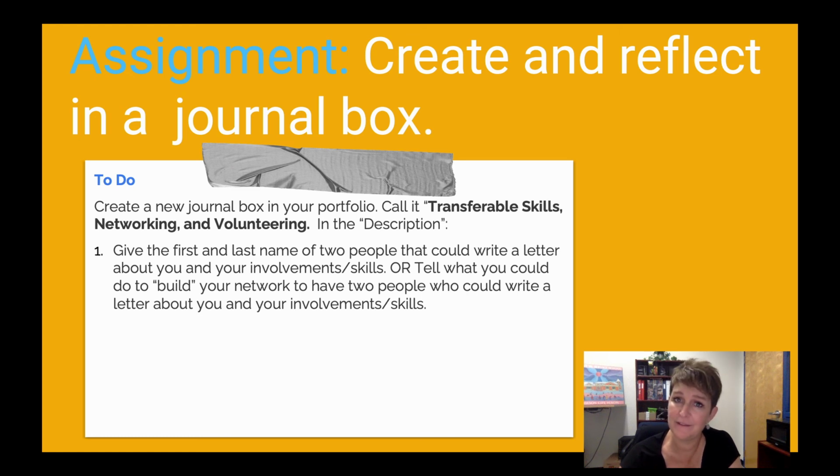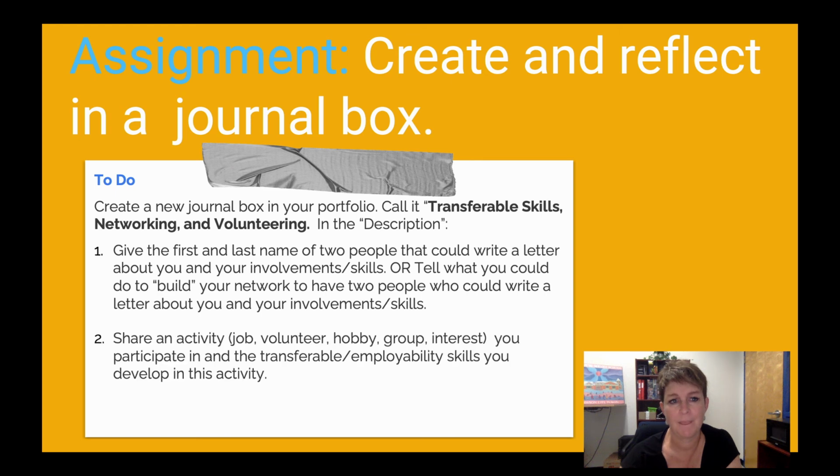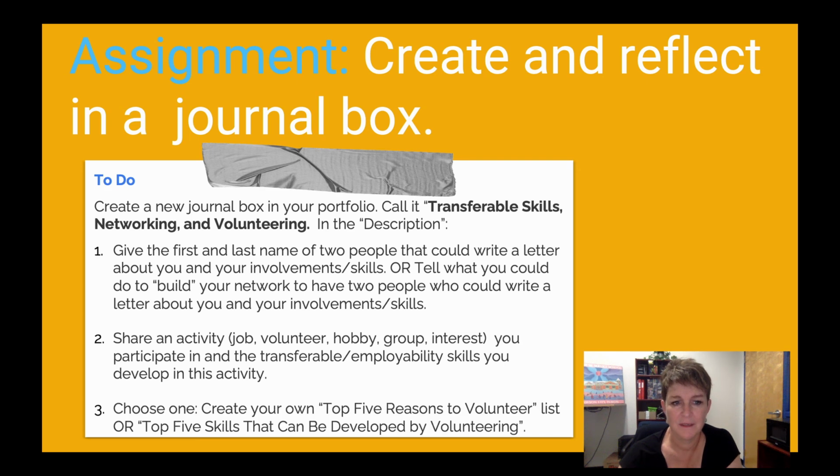Or, if you can't think of 2 people, tell what you could do to build your network to have 2 people who would write a letter about you and your involvements and skills. Number 2, share an activity you participate in and the transferable and employability skills that you develop in this activity. Number 3, choose one of the following. Create your own top 5 reasons to volunteer list or top 5 skills that can be developed by volunteering.